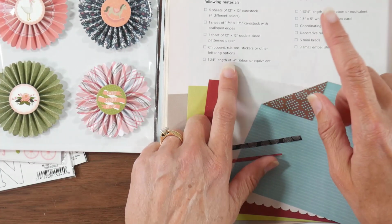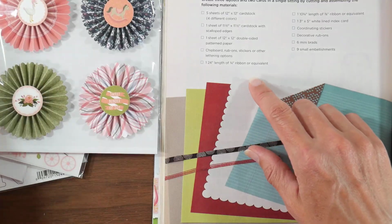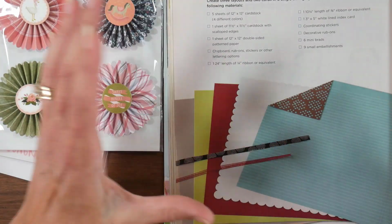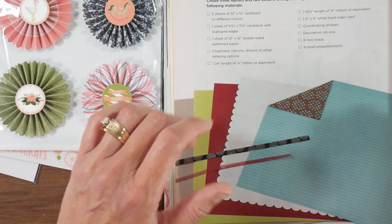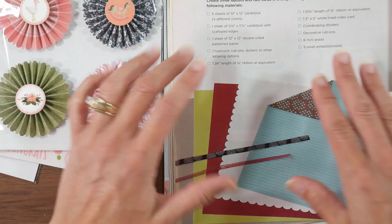Then it says that I need chipboard, rub-on stickers, or other lettering options. So I pulled out some white and brown letter stickers of various sizes. I'm not sure what kind of layouts I'm going to do yet. I just figured I'd get everything cut and pieced together, and I could figure out what might fit.